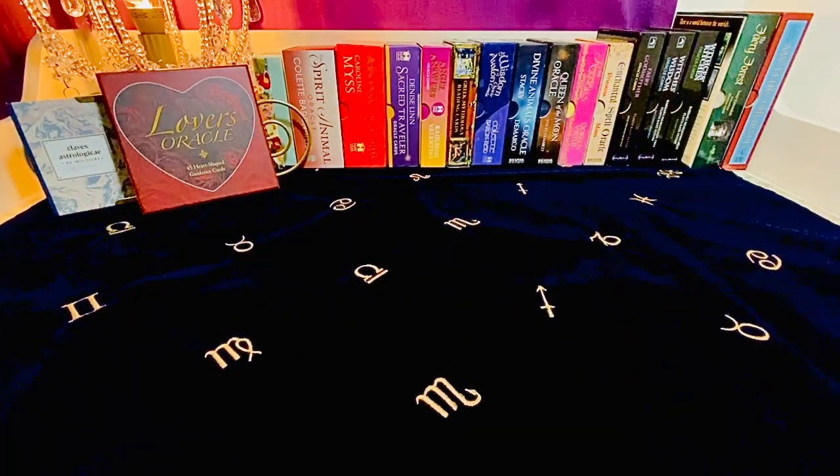Today I'll be sharing tips on how to start your own oracle deck collection. As I'm sure you've seen in countless readings, oracle cards are a great companion to tarot. But there are so many choices out there that it can be overwhelming when really you only need 6.